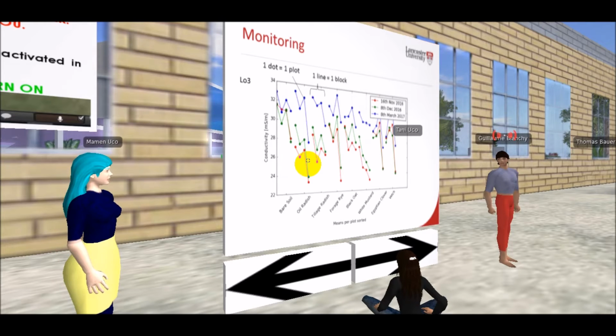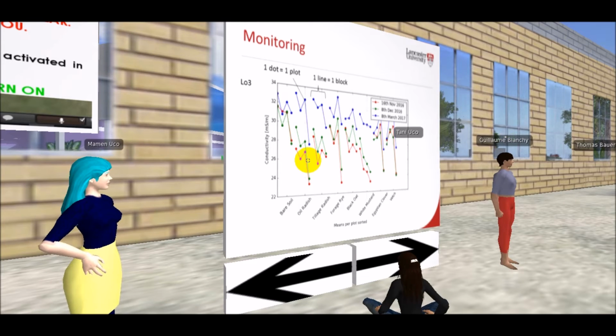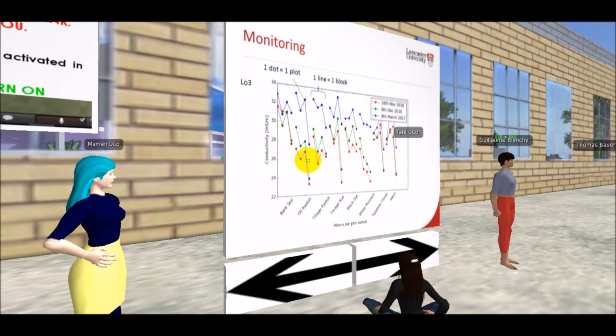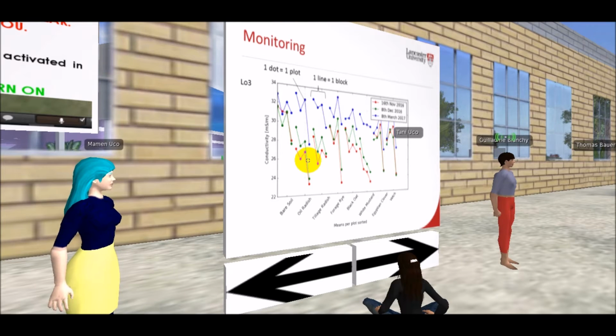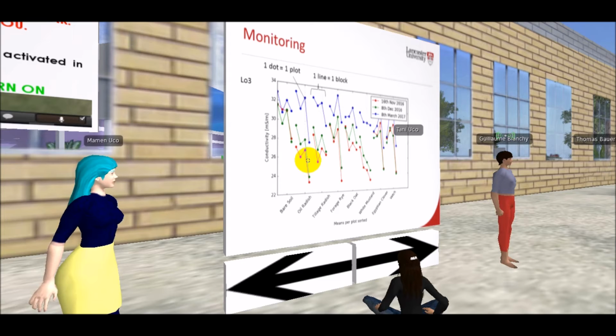If you look at the white mustard, only for the red color, so only for the 16th of November, you can see that on average the white mustard has a lower conductivity than the other cover crops. So what does it mean? The white mustard is quite a tall plant, with a lot of leaves. So the hypothesis is that the white mustard has a higher water uptake compared to the other cover crops. So the soil under the white mustard is drier and less conductive. That's why it has a lower conductivity.